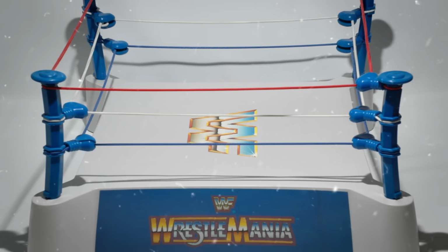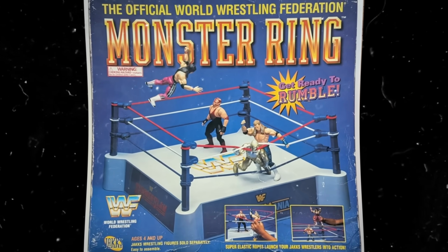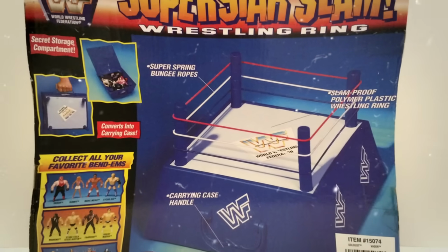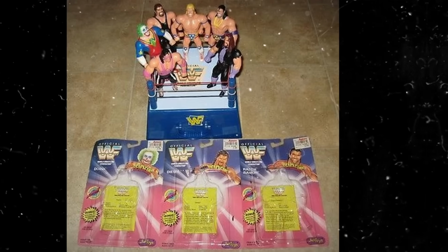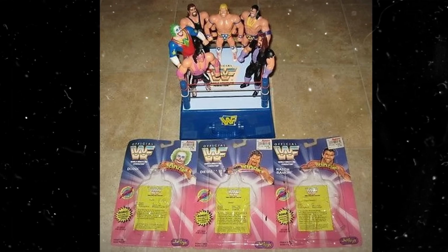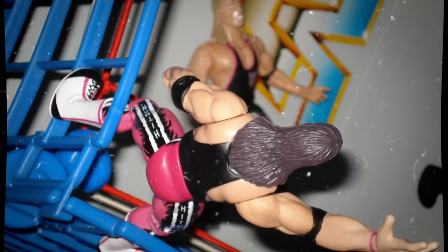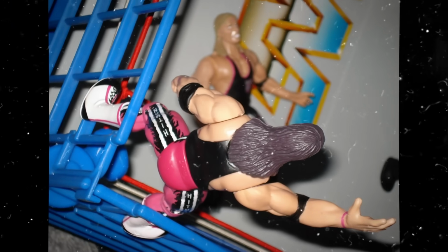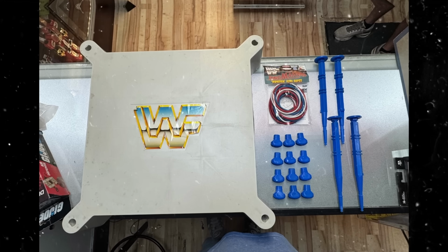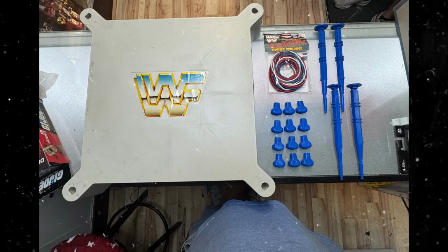The journey began in 1996 with the Monster Ring, a toy ring that was larger than anything on the market at the time. Other wrestling rings had always felt too small, forcing kids to cram their figures into a tiny space that barely allowed for a suplex. But the Monster Ring was huge, giving figures a proper ring to fight in. And for many of us, this was our first wrestling ring, the foundation for everything that followed. This was just the beginning.